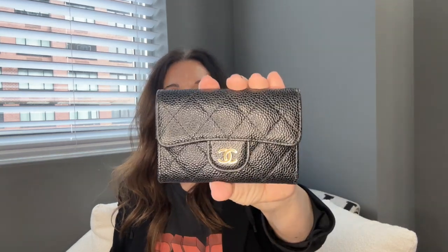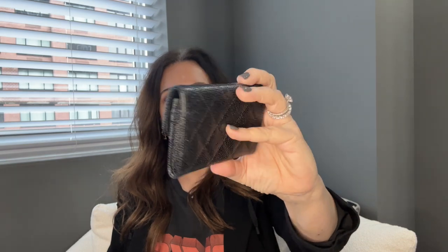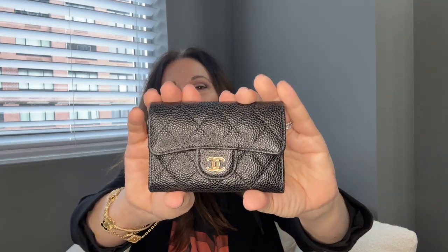All right, so next let's go through my Chanel collection, and this is what I keep all of my SLGs in. So I'm just gonna set this here. I'm gonna try to do this maybe in chronological order of how I got them, except some are in dust bags, so it may be a crapshoot here. But anyway, this was my very first Chanel flap card holder. It is the classic black caviar leather with the gold hardware, as you can see.